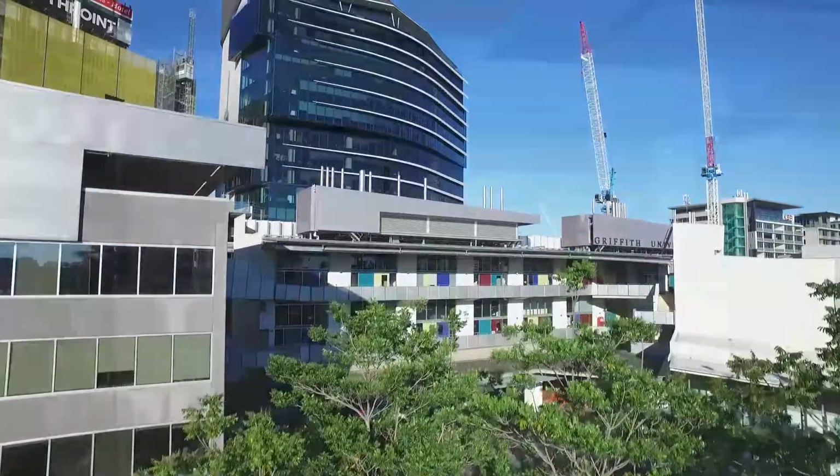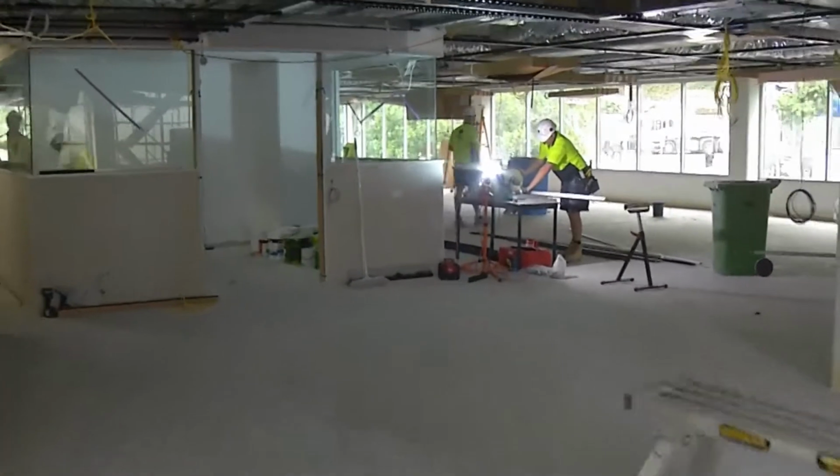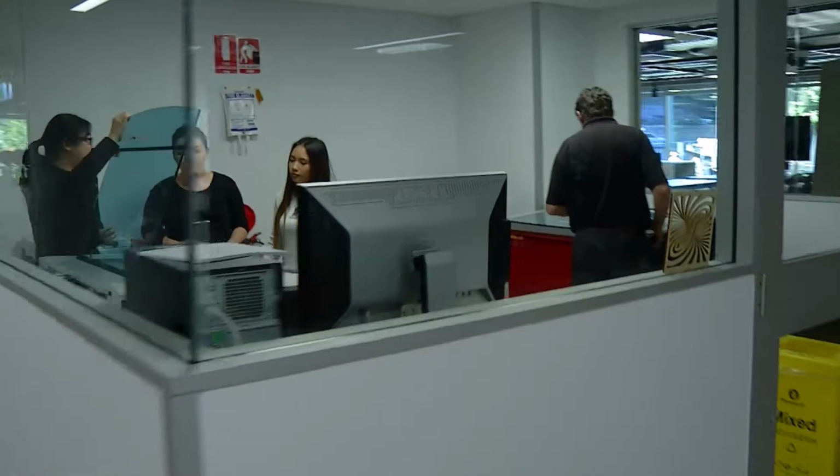Over the past 6 months, the college has been taken over by construction crews. They're busy equipping these new spaces in a very exciting way for us. The really important thing about the design space is the way that it incorporates technology.